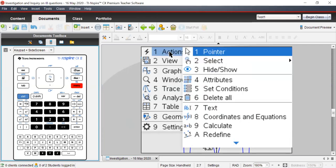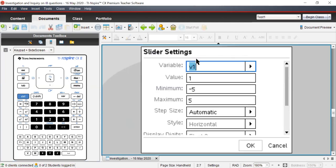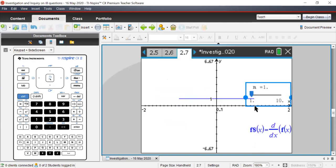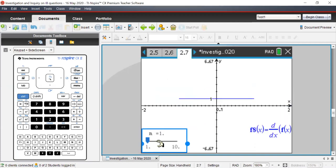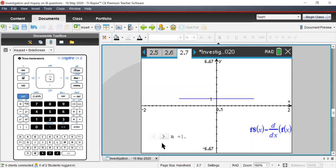So how do you add the slider? Press menu, go to 1 for actions, and go down to B, insert slider. So I'm going to use the function fx. So fx starts with 3. You can actually start with 1 if you want to. This part here is a bit repetitive, so I won't really explain too much. Let me just adjust the whole screen properly for you.